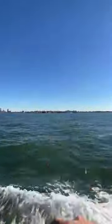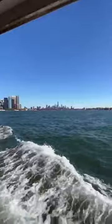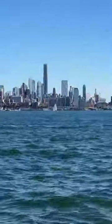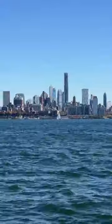We're starting to see Governor's Island down there. We see Brooklyn down there, the downtown Brooklyn skyline now with the super tall skyscraper right over there. If I'm correct, it's called the Brooklyn Tower.